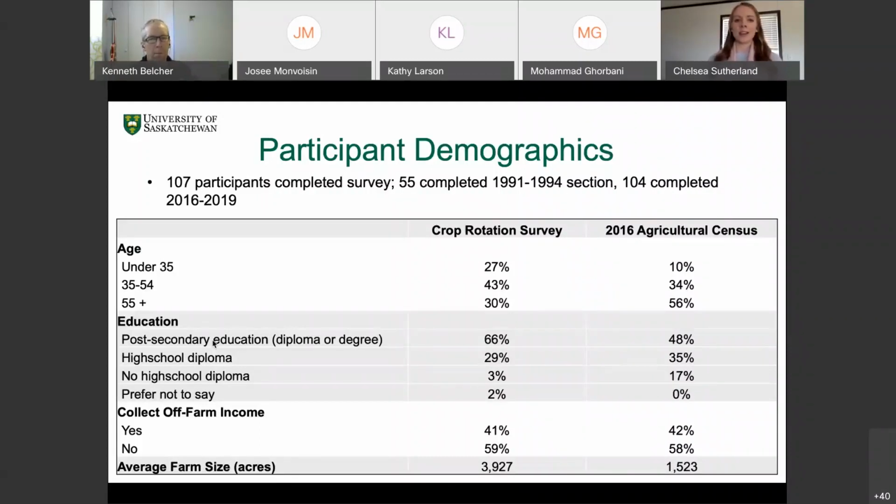There's a couple of reasons why I think this might be. The first is that the younger farmers just may have been more comfortable with the online delivery of the survey that we had to go to. Also, those farmers who achieved higher post-secondary education themselves might have been more inclined to participate in an academic survey like this. And finally, literature shows that larger farms might have been more early adopters of these various innovative technologies in efforts to improve efficiencies and cut costs. And so those farms who were early adopters of these technologies might have been more willing to participate in a survey that asked them to comment on these technologies.